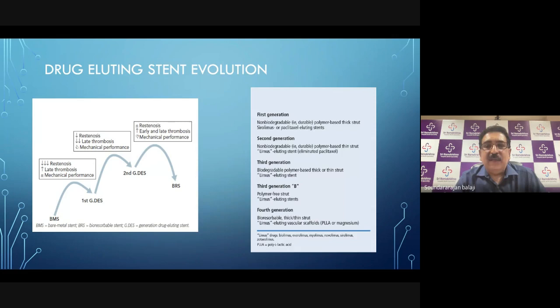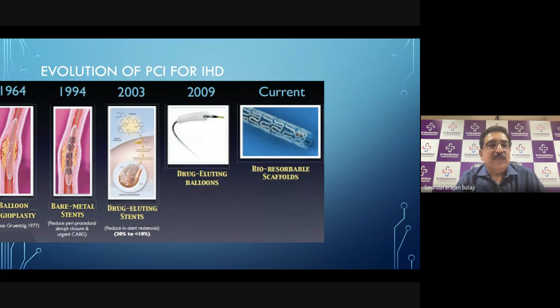So this is how PCI evolved: balloon angioplasty, bare metal stents in 1994, drug-eluting stents in 2003, and drug-eluting balloons in 2009. Subsequently came bioresorbable stents, the stents which dissolve after a year or so. But due to some side effects, the bioresorbable stents are currently on hold and have not made a major way.